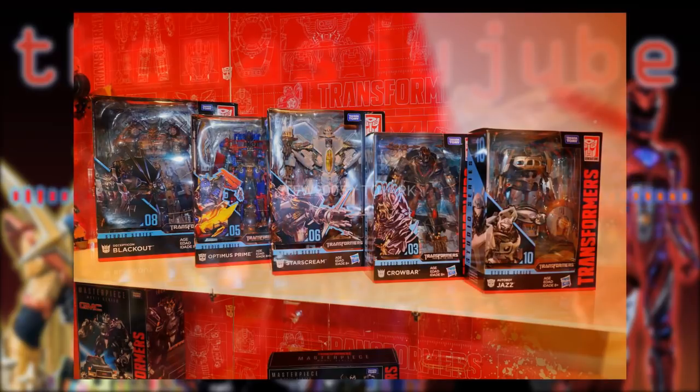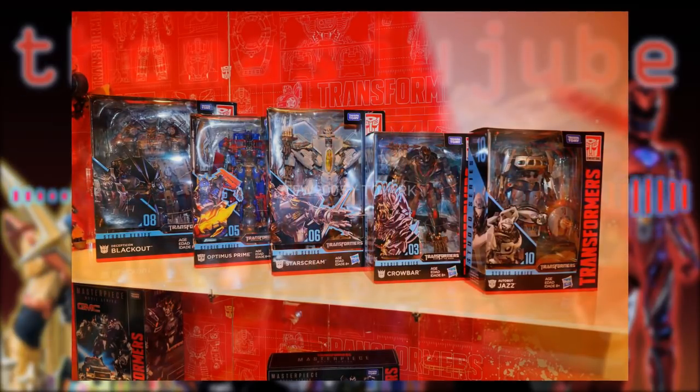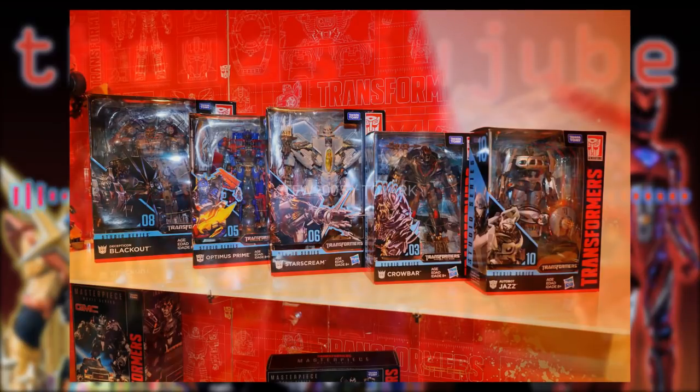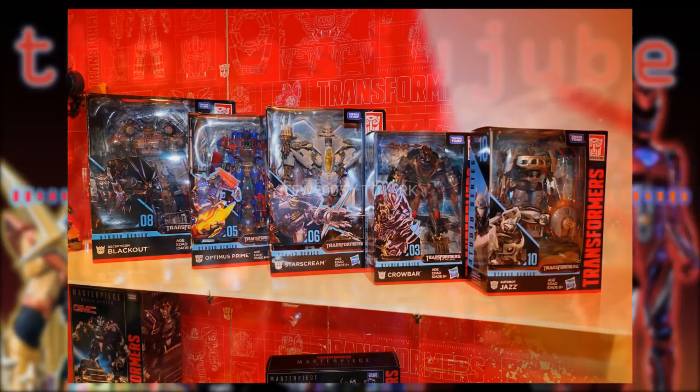And they're releasing a Leader Class Grimlock that looks so beautifully detailed. If you don't even like Age of Extinction, I think you're gonna have to pick this up, because just from these images, this looks so well done, and this is probably gonna be one of the best toys of this year. So I'm totally picking up that Grimlock. And then the other figures are all really good.